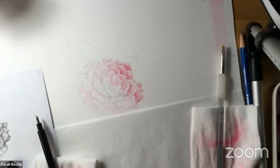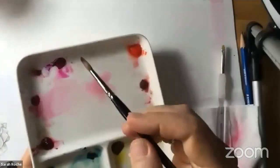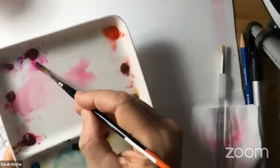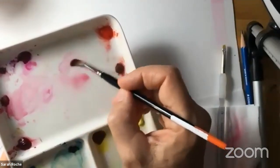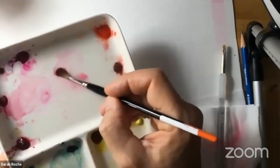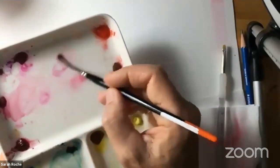So you're not using this straight. Here's my quinacridone magenta, and you can see it looks much more violet-y. So I'm just going to add a little bit of it to my permanent rose. I'm still quite watery.